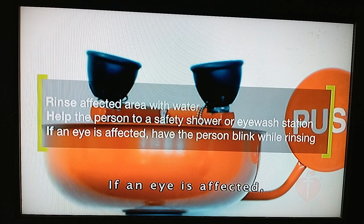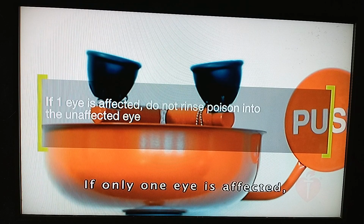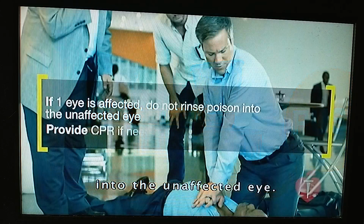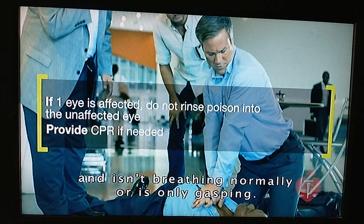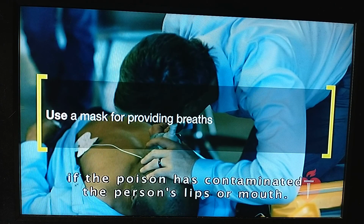If an eye is affected, ask the person to blink as much as possible while rinsing the eyes. If only one eye is affected, make sure the eye with the poison in it is the lower eye so that you don't rinse the poison into the unaffected eye. Provide CPR if the person becomes unresponsive and isn't breathing normally or is only gasping. Use a mask for providing breaths. This is especially important if the poison has contaminated the person's lips or mouth.